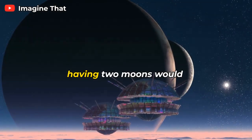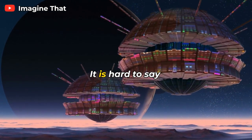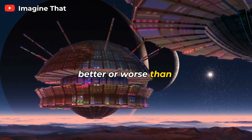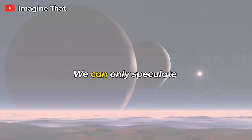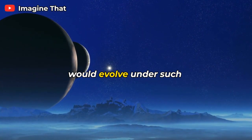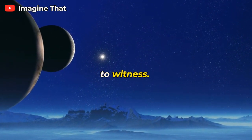As you can see, having two moons would drastically change our planet and our lives. It is hard to say whether it would be better or worse than having one moon, but it would certainly be very different. We can only speculate about how life on Earth would evolve under such conditions, but we can be sure that it would be fascinating to witness.